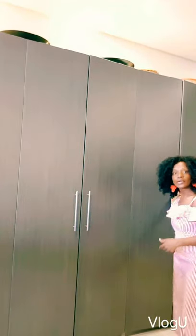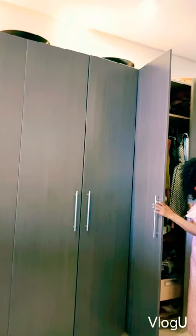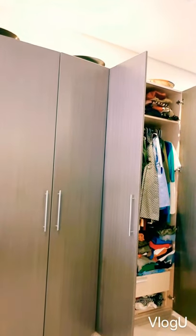So more clothes here. Again, if you followed me, you've seen me wear some of these things here. And as you can see at the bottom, that's what I was talking about. I broke a drawer, so Rob has to fix this for me. Sorry, I had to put it away.